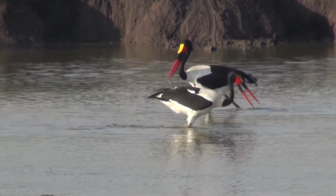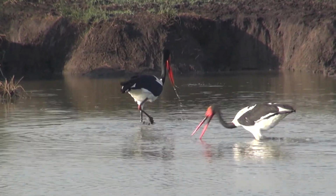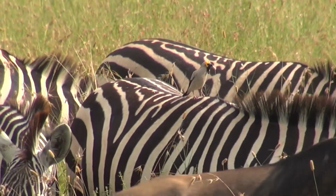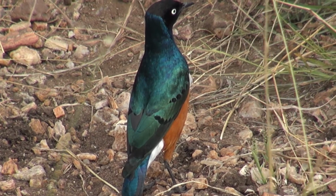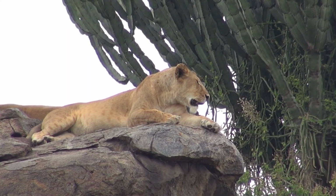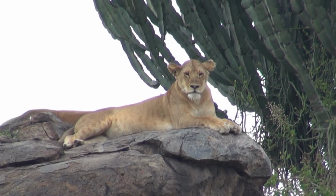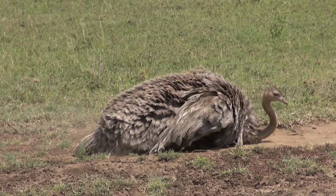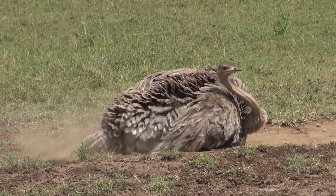The saddle-billed stork feeds mainly on fish, frogs and crabs. They move in a deliberate and stately manner as they hunt, in a similar way to the larger herons. Lions spend between 16 to 20 hours each day resting and sleeping. Getting dust between their feathers helps absorb excess oils and is an important part of ostrich care.